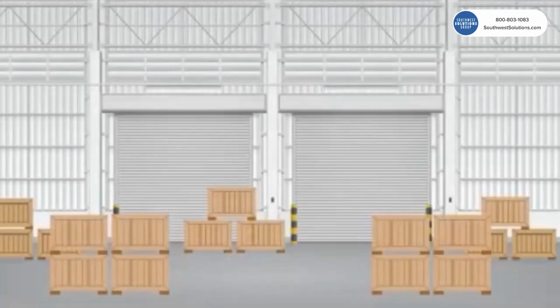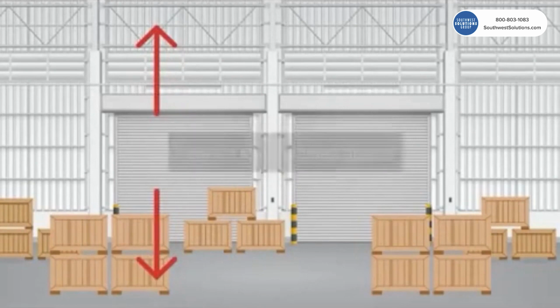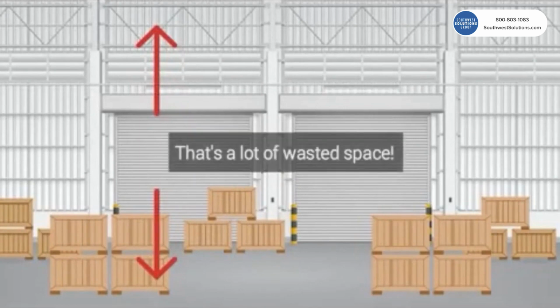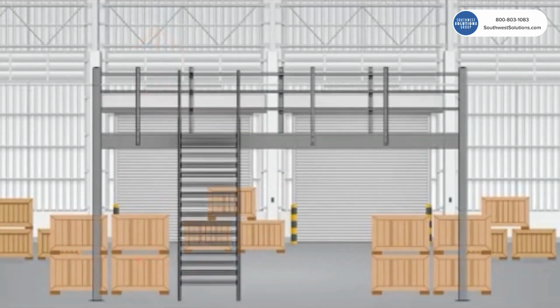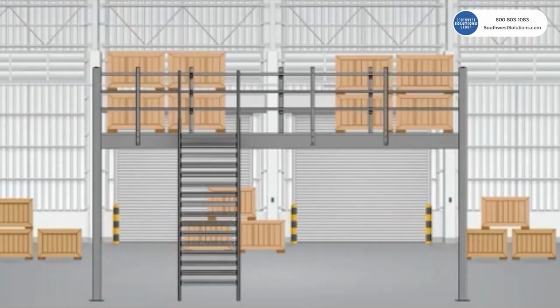Most commercial buildings feature high ceilings that can easily accommodate a second floor. That's a lot of wasted space. By adding an intermediate level between the floor and ceiling of your existing facility, a mezzanine makes use of the valuable vertical space that is so often overlooked.